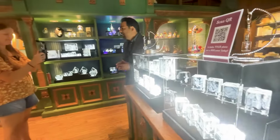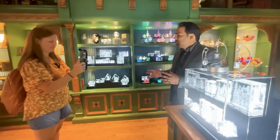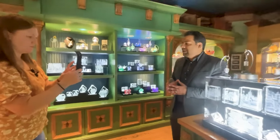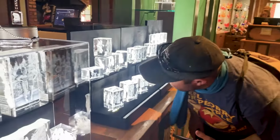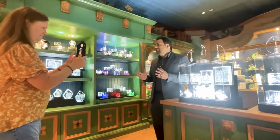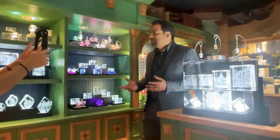I have to also say that what's unique about what we're doing is that it's not about simply just purchasing a product off the shelf. What's occurring here is an experience. It's something that's going to be memorable, that when they show their 3D crystal to friends and family, they value the experience that they had in creating the crystal just as much as the crystal itself.